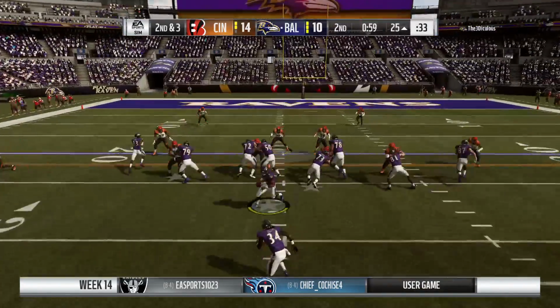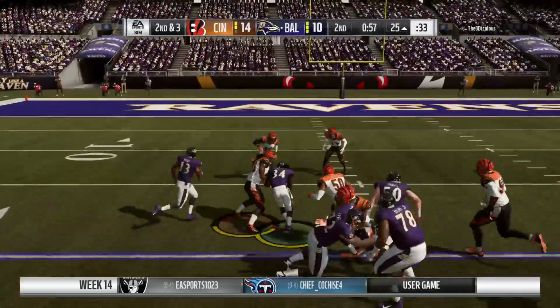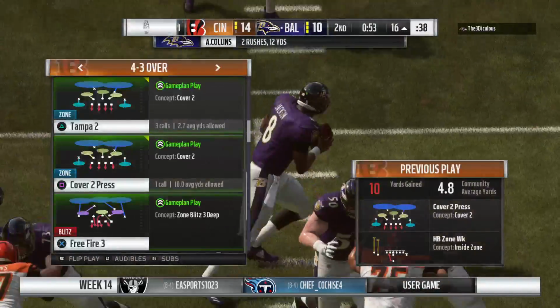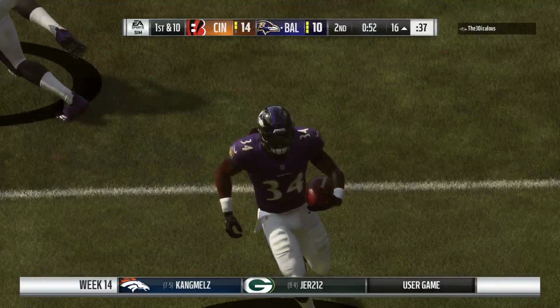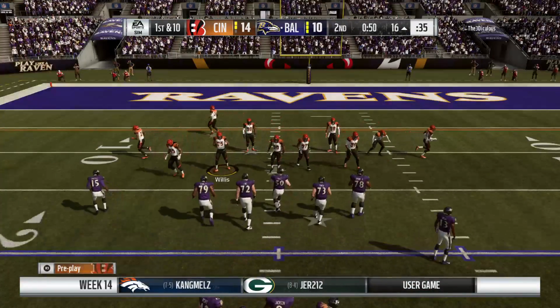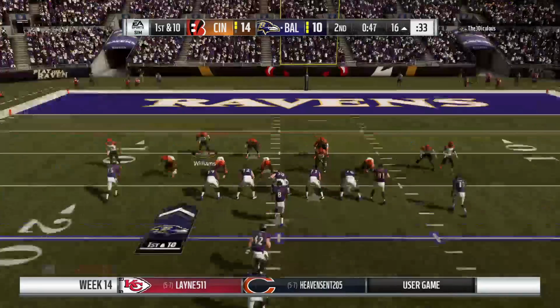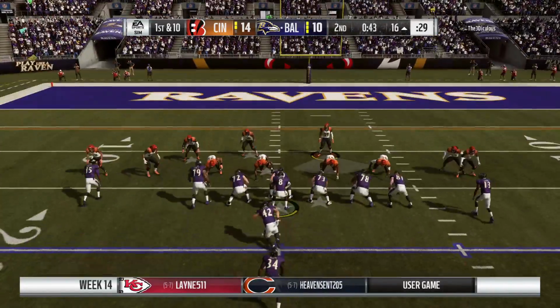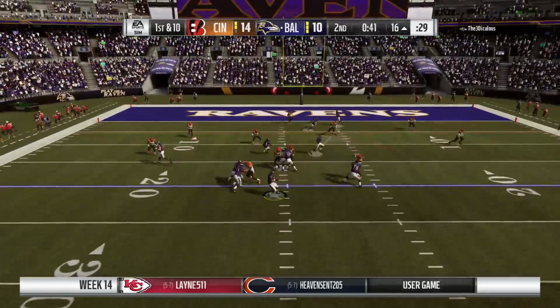Leopard! On second down, Collins. And inside the 20 before he's brought down. 10 yards there, good enough for a Raven first down. They're making it look easy out there. Another first down. So far on this drive, let me do this little bit of math here. 4 plays, 3 first downs. That's a pretty good recipe for success.